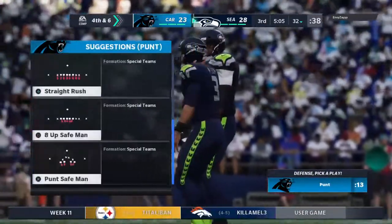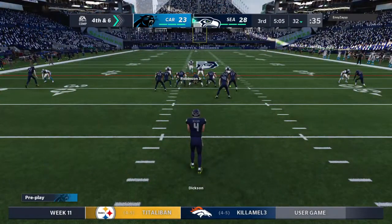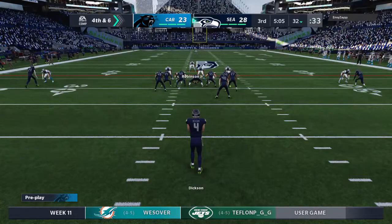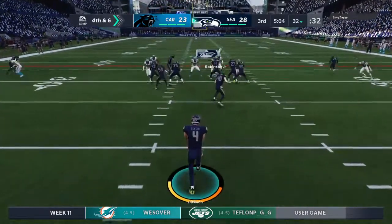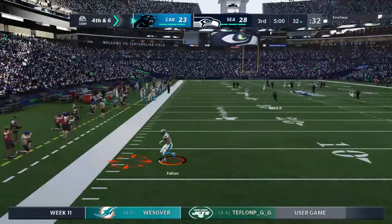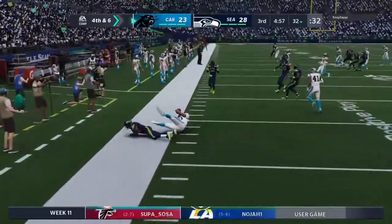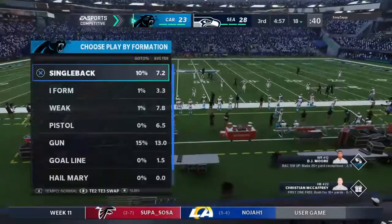They went into this possession knowing that they needed to get a stop. They're in a tight ball game, and they got it done. Great work to force the 3 and out. Got the football right back for their offense. They've got to go to the sidelines feeling pretty good about themselves and encouraging their offensive mates to get some points. And out of bounds across the 15-yard line.